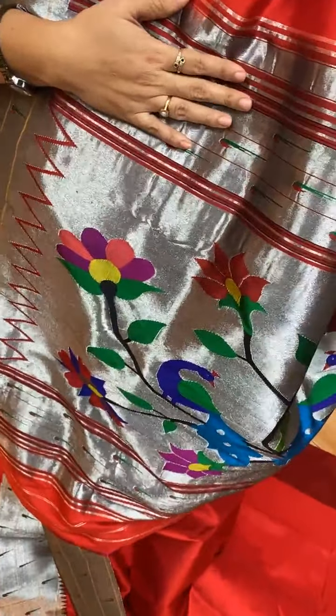So, we will choose the green saree. This is the pricing and details.